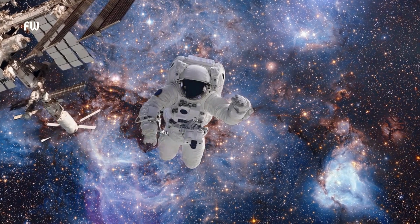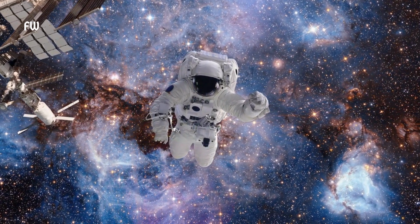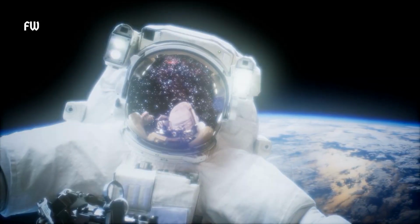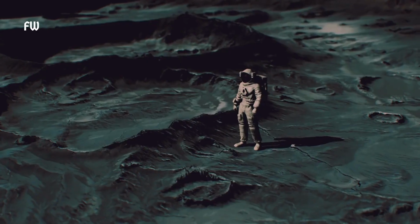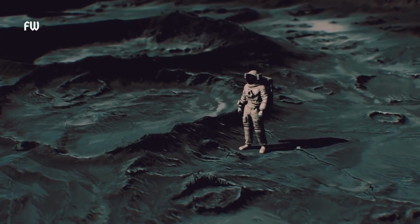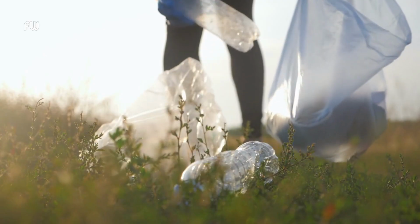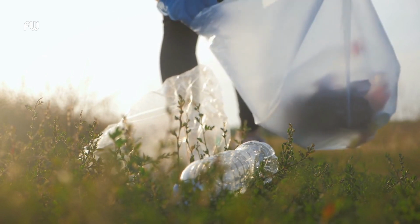Despite the advanced technology used in spacesuits, they are not a perfect solution for long-term survival in space. Spacesuits are bulky and restrictive, making it difficult for astronauts to move around and perform tasks. They are also only designed to provide a limited supply of oxygen and other life support systems, which means that astronauts can only survive in space for a limited period of time before they need to return to a more habitable environment.